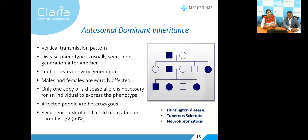Based on this pedigree, the kind of inheritance the disorder shows can be interpreted, whether it is dominant or recessive. When we look at such a pedigree, immediately we can say it is an autosomal dominant inheritance. Why? Because there is a vertical transmission pattern. The phenotype appears in every generation. Males and females are equally affected. Genetically speaking, only one copy of the disease allele is necessary for the individual to express the phenotype, and affected people are heterozygous. The recurrence risk from an affected parent is 50% in every pregnancy. Few examples are Huntington, tuberous sclerosis, and neurofibromatosis.